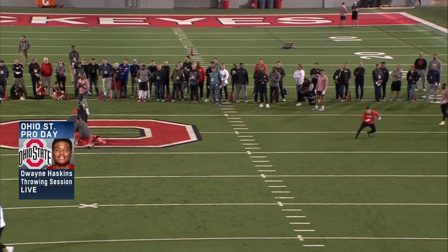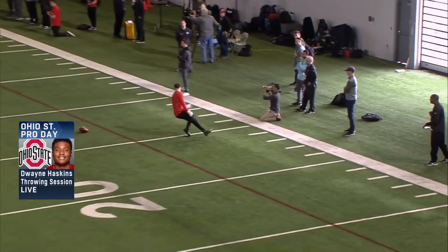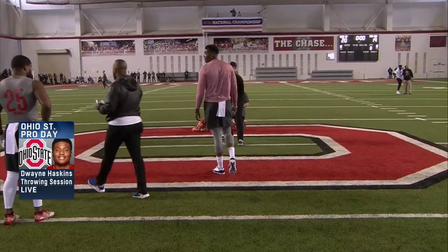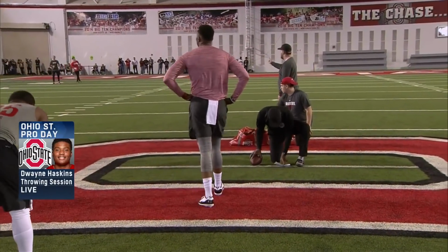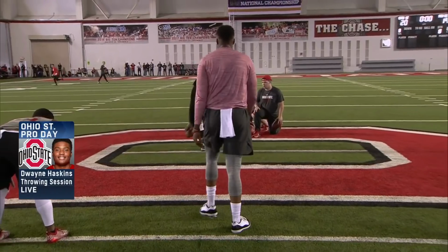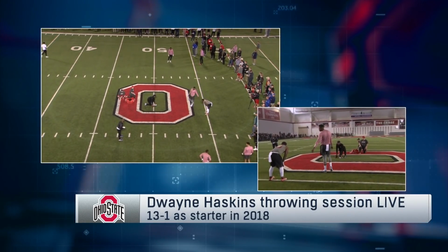You can also listen, even though the cameras are a little bit further away there, at the sound the ball makes when it hits the receiver's hands. Absolutely. Whether it's knocking them over or whether it's a catchable ball. Because you want to see a guy who can throw a firm ball but doesn't overpower the wide receivers. You need to be able to change speeds. Dwayne Haskins certainly can change speeds.